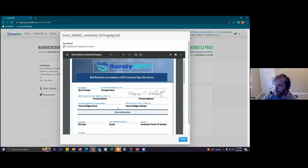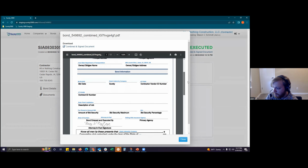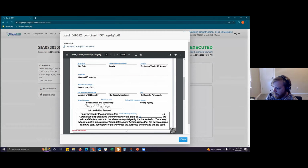But if for any reason you do ever get provided with a PDF version of a Surety2000 bond, this is what it's going to look like. You can see that we do have the signatures on it with the correct information provided. Then at the very bottom of our forms, we have what we call a digital staple at the very bottom left, which will be provided on any documents associated with this bond, linking it back both to Surety2000 and to each document page as well. It's a randomly generated number by our system that cannot be duplicated. Yes, it is a unique identifier.